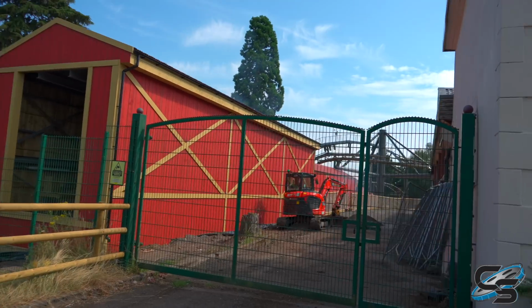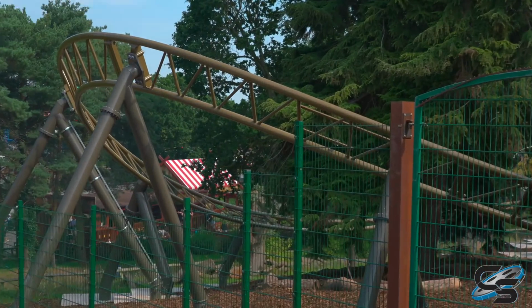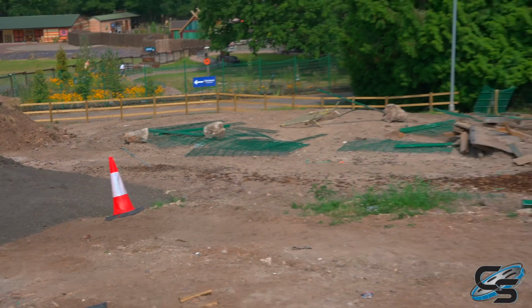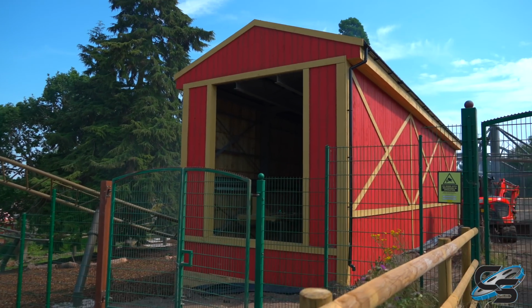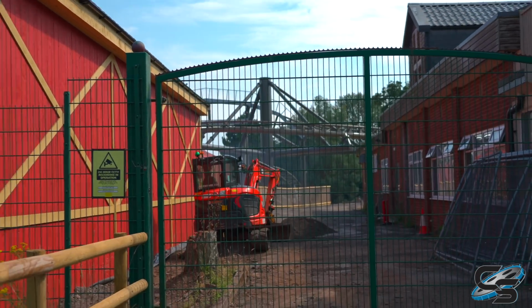Speaking of which, I think this is it right here. As we're walking in, we get our first look at the brand new Intamin family coaster. There's one of the last turns, and you can see it's still very, very new. They still have a bunch of dirt and stuff they've been moving around. Here's, I'm guessing, the maintenance shed and more of the track over there.